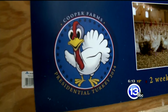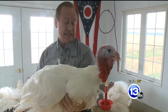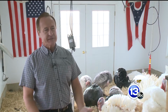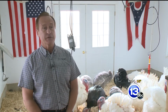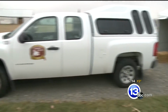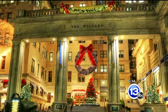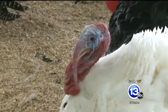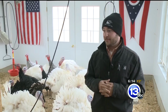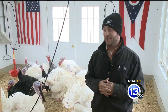The president of the National Turkey Federation has the honor, and Gary Cooper is this year's chairman. We're very patriotic, being a Midwestern farming family, and I guess you might say it's the pinnacle of my career. The turkeys will ride in style to the White House in the back of this pickup truck. And when they get there, they will have their own room at the world-famous Willard Hotel. They really are the rock stars of the bird world right now. They've got Twitter followers, Instagram, Facebook, all that stuff, so they're quite popular.